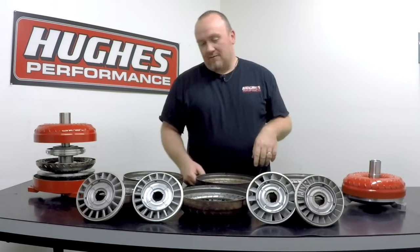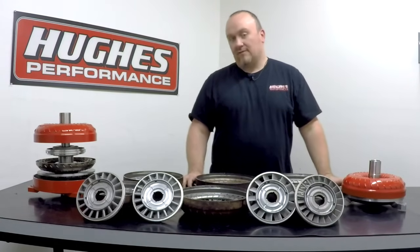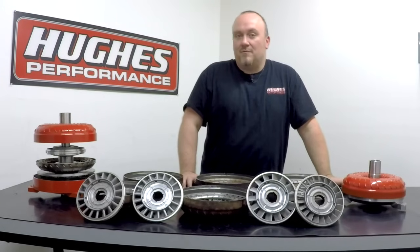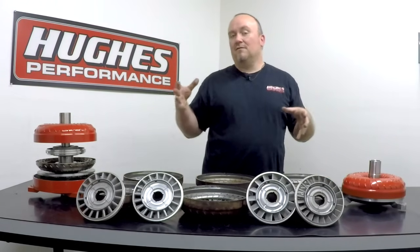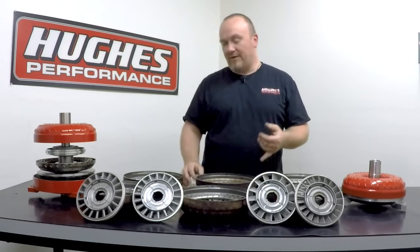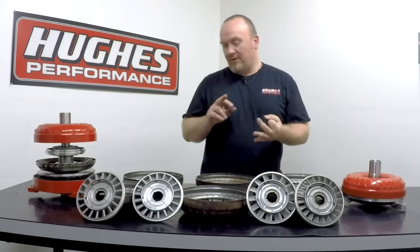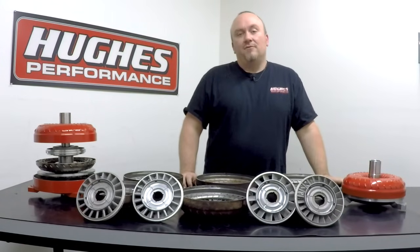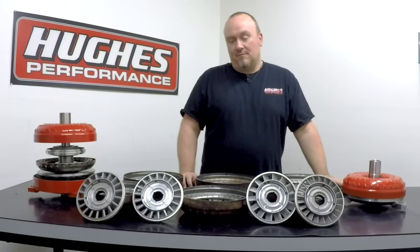Those types of stator modifications are really common in the industry. When you get into CNC machined stators, you don't see as much of that type of machining taking place because we're basically starting clean sheet, and we can make the stator do whatever we want. We can incorporate any vane count, any window area, any pitch angle, and fine-tune the stator right from the get-go without additional machine work.